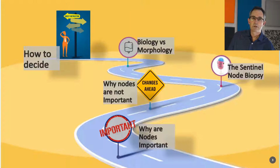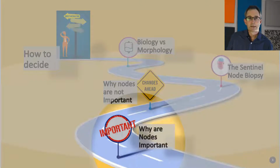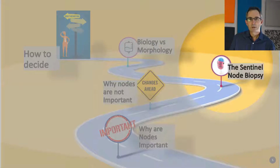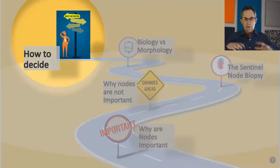And the question now is, how do we change the management of the axilla because of the fact that we're doing neoadjuvant chemotherapy? We will initially just start talking about why nodes are important, and then, as time went along, maybe we thought that nodes were not that important, and then subsequently talking about how we developed the whole sentinel node concept, how biology became almost a little bit more important than the morphology, and then in the end I'm going to give you a nice overview of how to approach the patient within the context of neoadjuvant endocrine therapy.